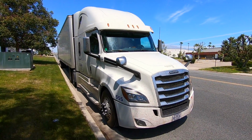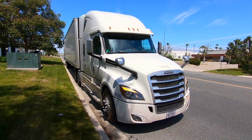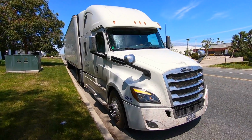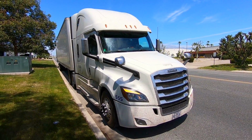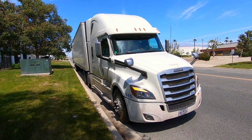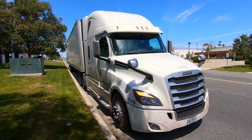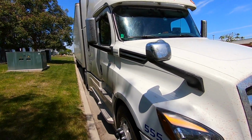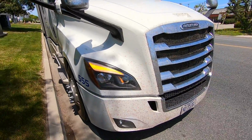My name is Rusty and we are back in California doing our reset. Yes, I said reset, because my last trip, you guys saw, we were traveling from North Carolina all the way to California and back, and now we are here doing our reset, just following up with a bunch of stuff that I have going on, and we are about to get a truck wash.